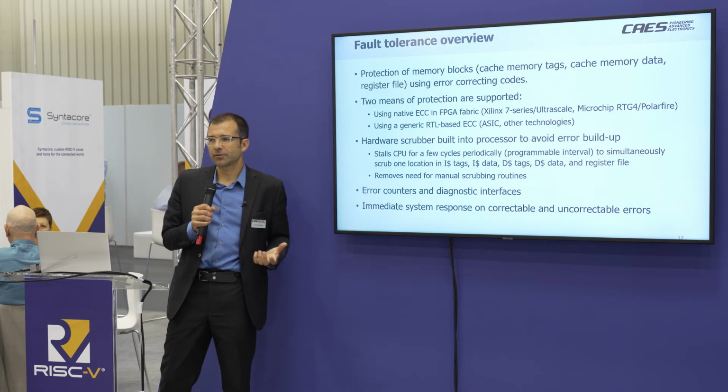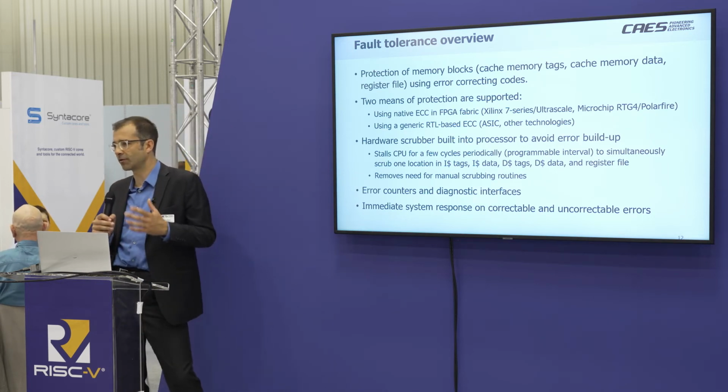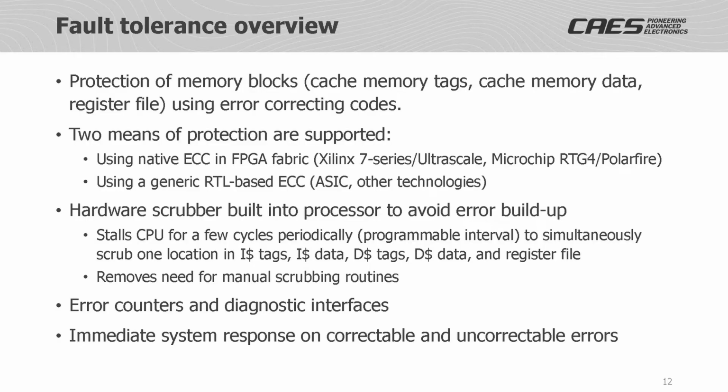Coming from the background of spaceflight, fault tolerance is one of our differentiators. Fault tolerance essentially means implementing EDAC on all on-chip memories. But that's not necessarily enough. Of course, many processors do that today. However, what is more important as well is that the entire system is constructed in a way that it can react and respond to potential faults in an immediate manner.